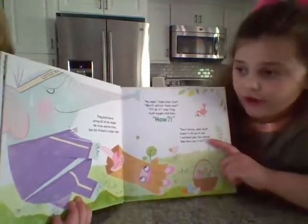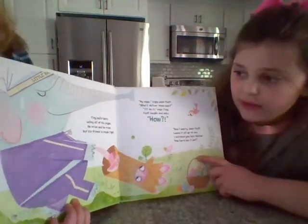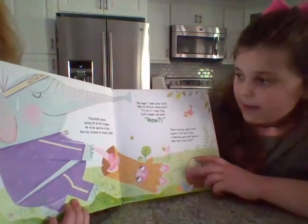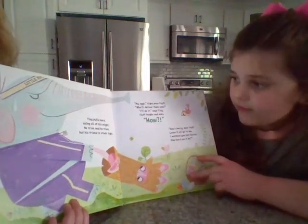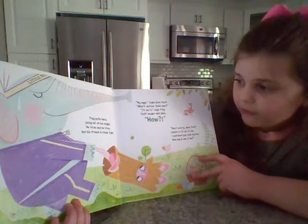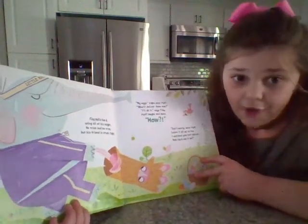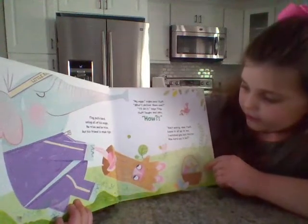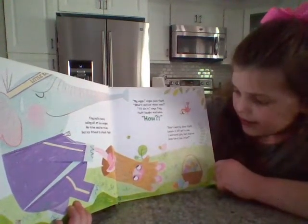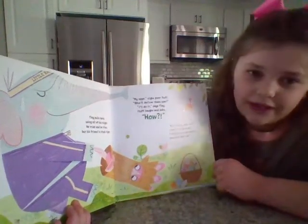Tiny pulls hard using all of his might. He tries and he tries, but his friend is stuck tight. My eggs, sighs poor Fluff. Who will deliver them now? I'll do it, says Tiny. Fluff laughs and asks, how? Don't worry, dear Fluff. Leave it all up to me. I watched you last Easter. How hard can it be?